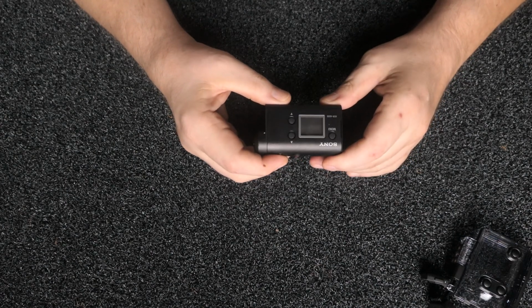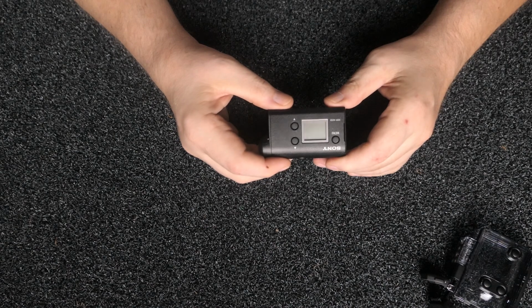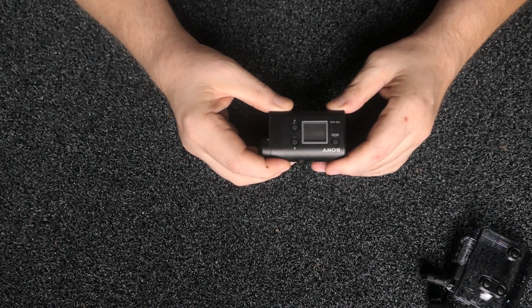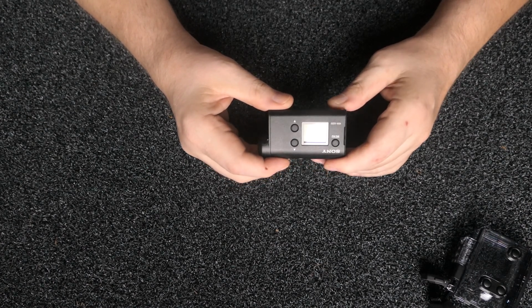This camera does not shoot in 4K. It does 1080p up to 60 frames per second. It'll shoot, I believe, 240 frames per second at 720p. It's a very neat little camera. I'm just really impressed with it.